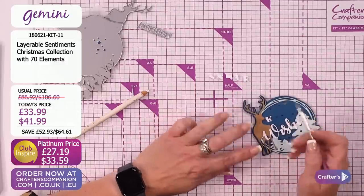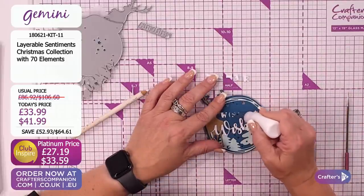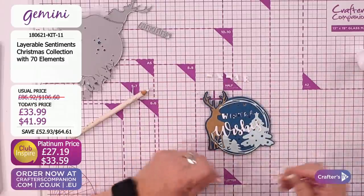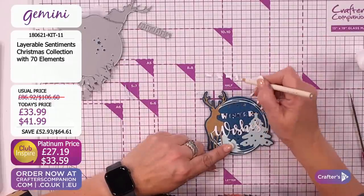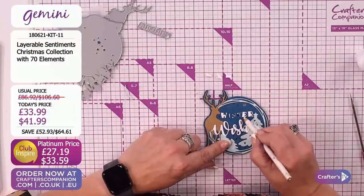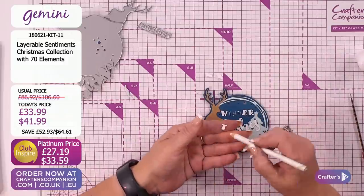So I'm going to go in and I'm just going to stick... Gives me a bit of an idea where to stick them, to give me some idea on how I'm going to put those on. And that's just with my fine tip applicator. Before I actually stick them down, I'm going to get them all into place, and then I'll start manoeuvring them around.